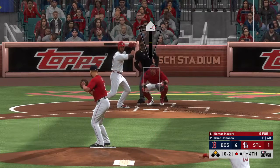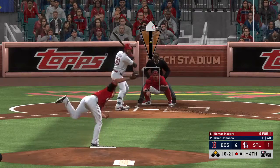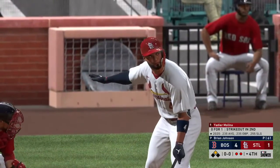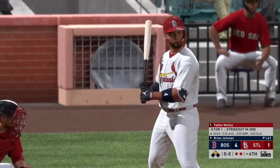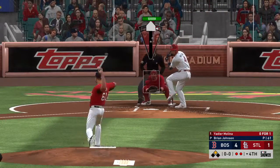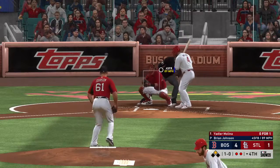You see that so much, left-on-left matchup, that slider down in a way that you get a bad swing on it. There's so few left-handed hitters that are willing to drive the ball up the middle the other way. Got him to miss the breaking ball there. Nomar Mazara goes down for out number 2 in the bottom half.